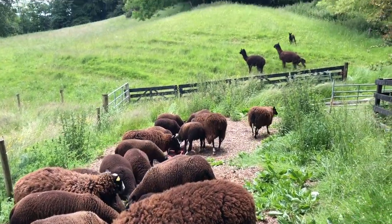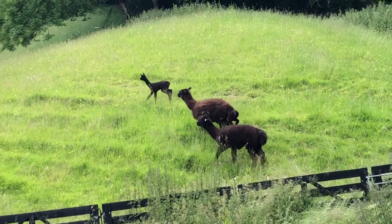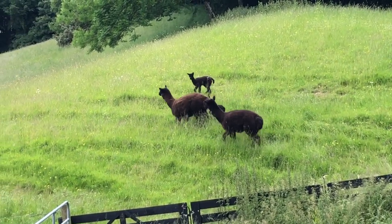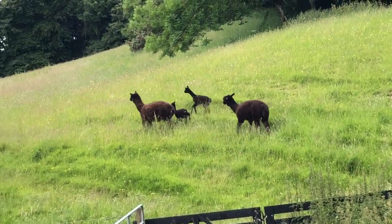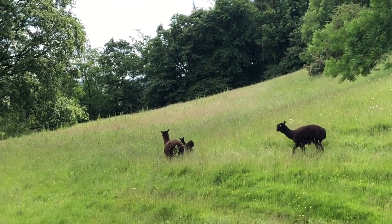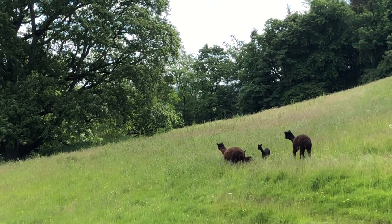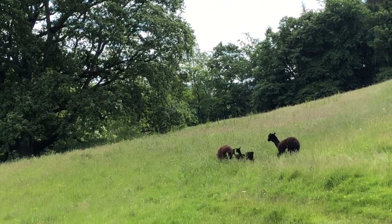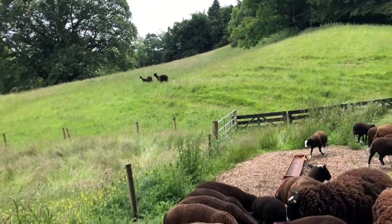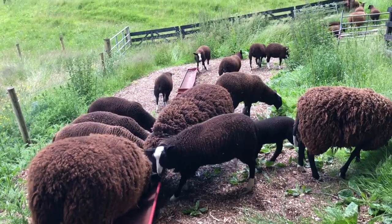So we've moved. And the alpaca babies have joined the flocks of lambs and hoggets. The two babies haven't a clue. Such a huge field now. Whereas this lot know what they're about.